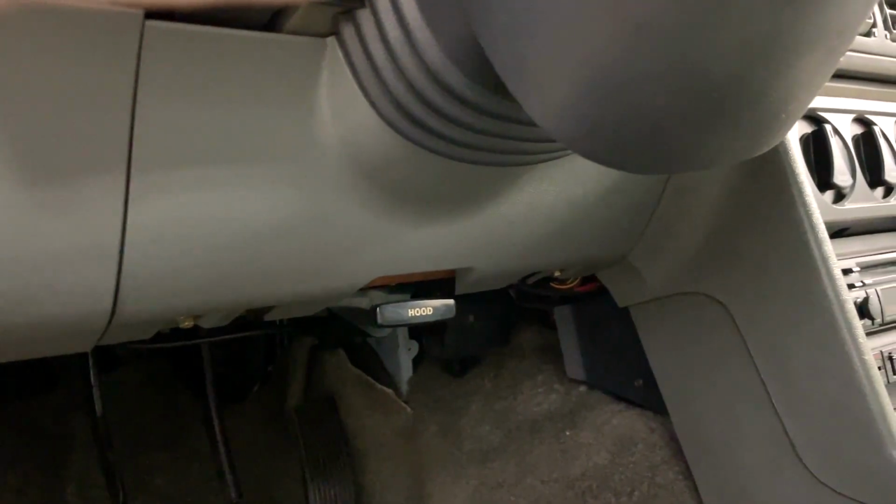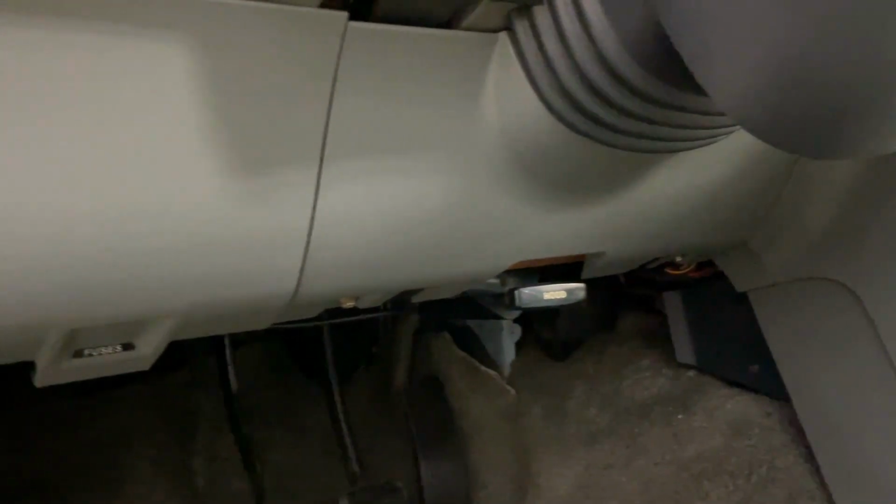We really want to thank Matt and the crew over at National Parts Depot, because they did a phenomenal job of making these fit. They were the first to come to market with all of these pieces, and they're producing more as we speak.